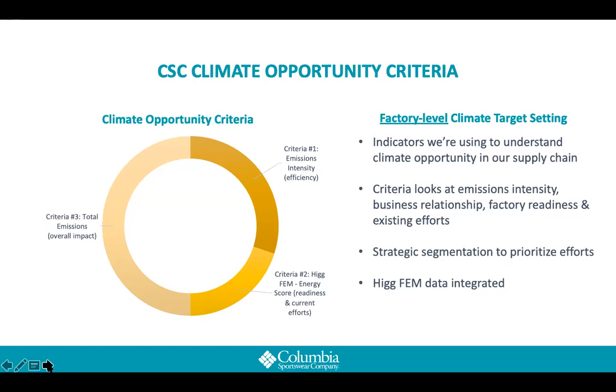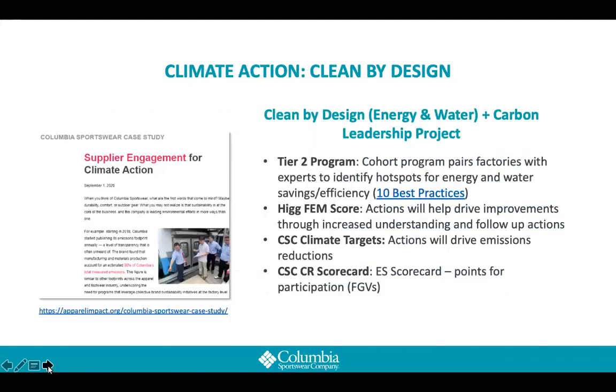So I just wanted to share 3 different criteria that we look at to really determine how much engagement and support we will need to put forward with these factories, and how high these climate targets should be set for certain facilities. So we look at their factory emissions intensity, we look at their Higg FEM energy score, which really is how we view readiness, and then total emissions. And so our business volume is integrated into this criteria because obviously the more business we have at the factory, the higher the emissions. So with that, next slide.